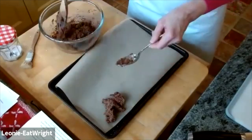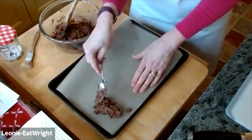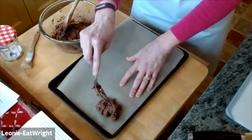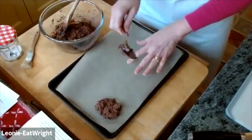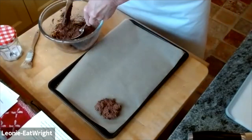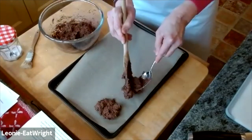This one is quite sticky, but if you find the mixture is too sticky, just add some. Now this is going to be more like a rock, I think, but it's meant to be like that. It has to be a little bit rustic. We're not going to be too precise. It doesn't need to be too round. Just a dollop of chocolate like this.